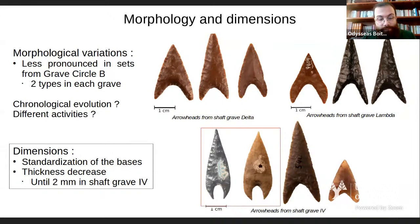This thinness is emphasized and always reaches 2 millimeters for a particular type of arrowhead present in grave 4 and which is found in other contemporary or more recent tombs. I believe this is the first or one of the first occurrences of this Mycenaean type of arrowhead in red flint here.